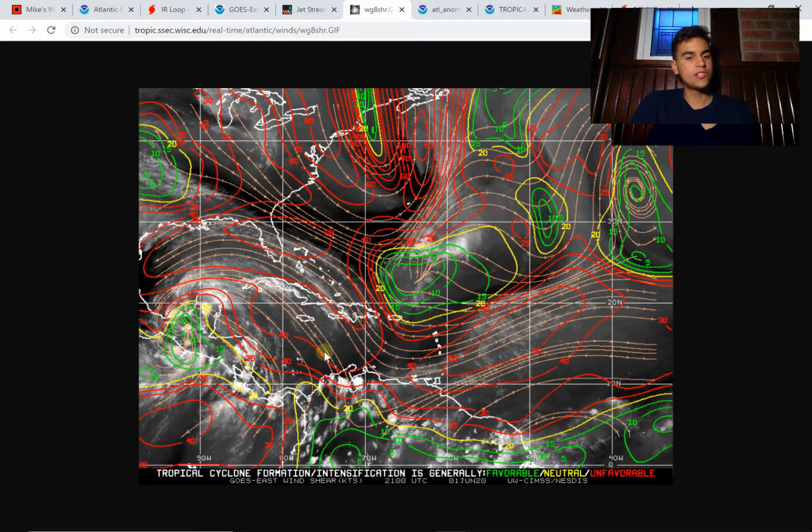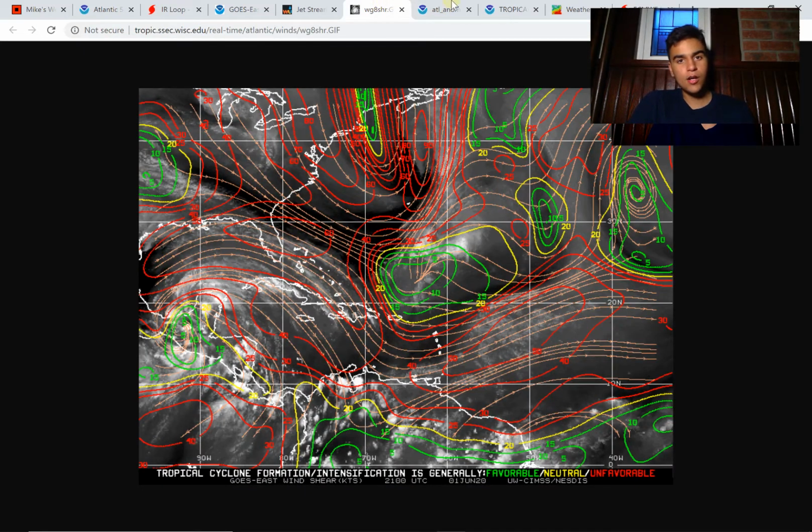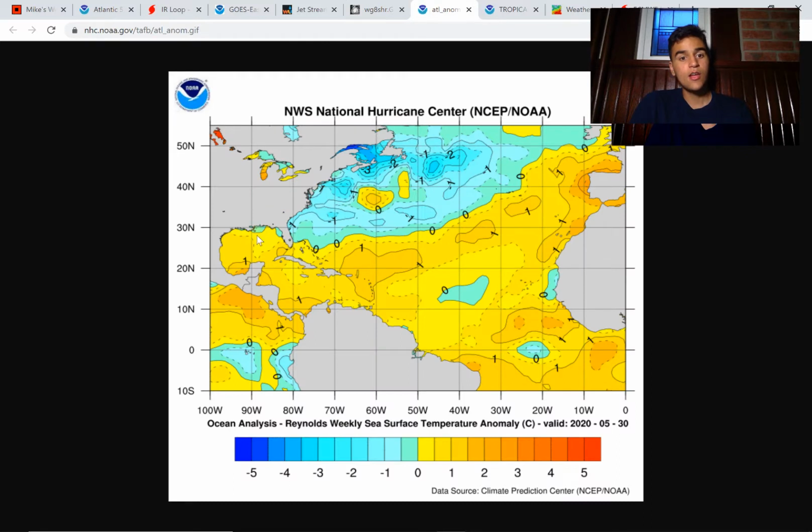And then this wind shear map also clearly identifies this wind shear, those upper level winds currently affecting it, which is why this storm is struggling to develop a little bit. However, the reason why I do expect this storm to eventually develop in the near future is because those water temperatures, especially in the extreme southern portion of the Gulf of Mexico along the Gulf Coast, are much warmer than average for this time of the year.